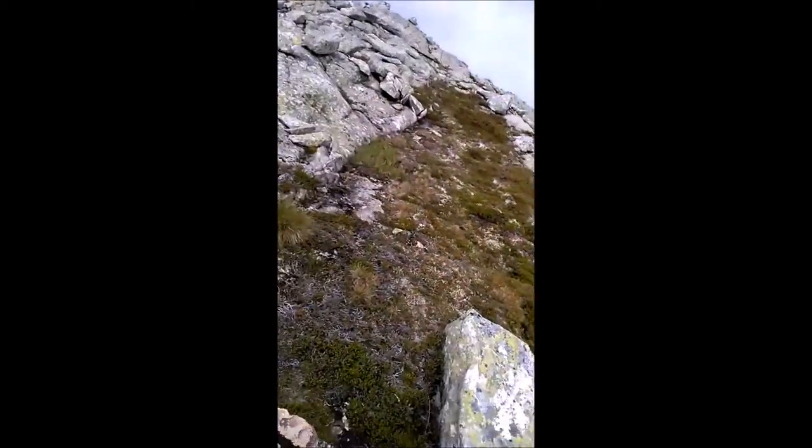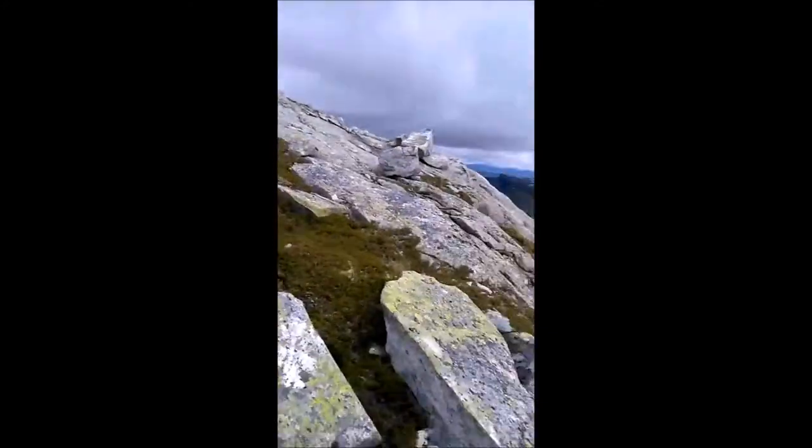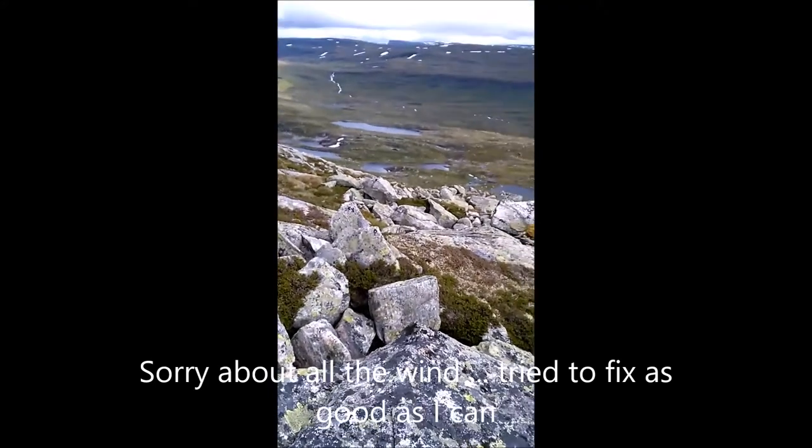Well, I mean, it's a little bit better. More up there. See the other side? I might go up there too.